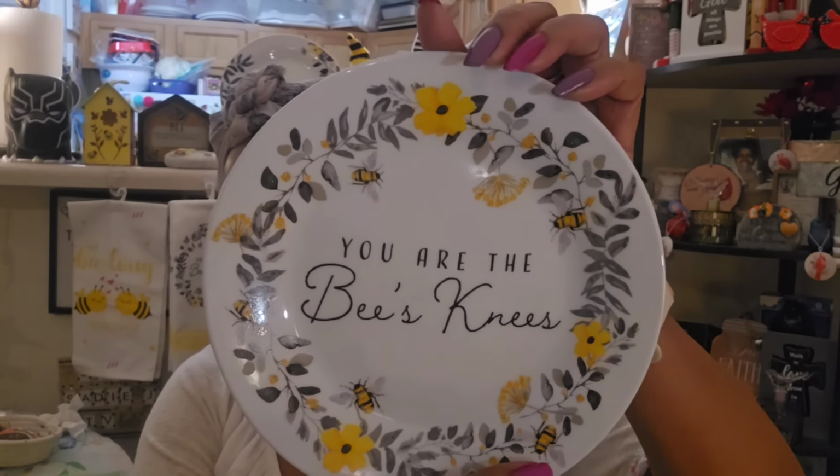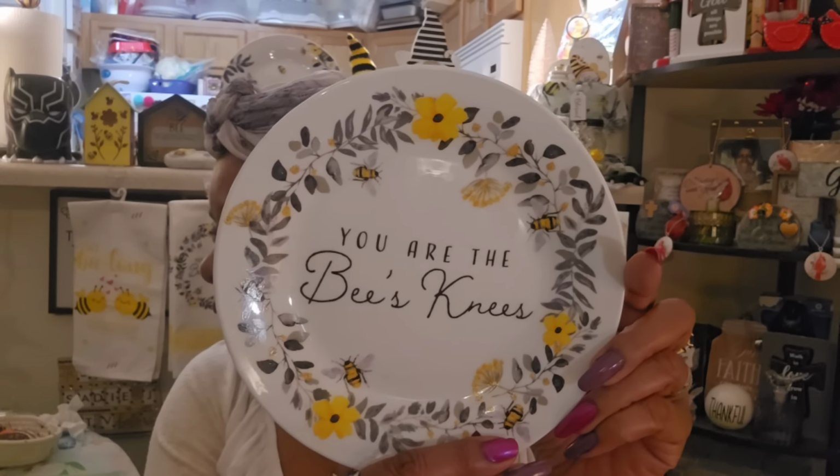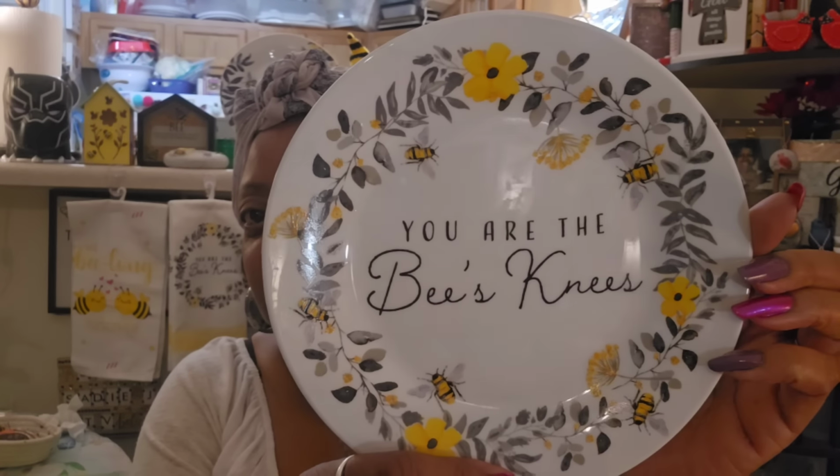Both my stores had their entire setup of the Bee and the Lemon new collection, and I know I have my old plates up here, but I'm going to find another easel, and I'm going to put this one up there somewhere. Because it's just so darn cute. It's like you are the bee's knees. And I only get the smaller plate. So I got this one. I hope I didn't get it already. Because I told y'all, I'm losing it, girl. I can't keep up with anything no more.